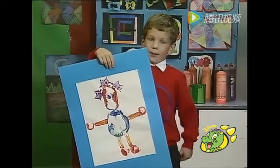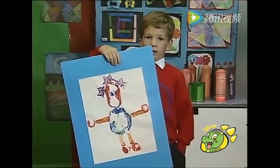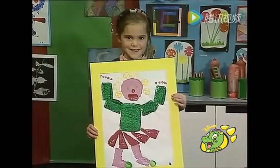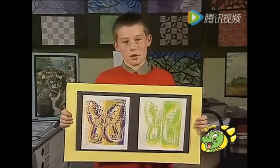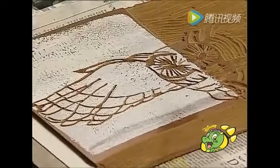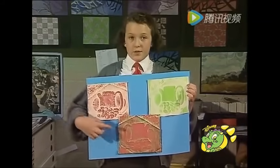My name is Stuart. I made the body out of potato and the hair out of starfruit. My name's Katie and I've done this out of sponge. My name's Gavin and I printed these from lino block. Hello, my name's Claire. I printed these 2 prints from this block.